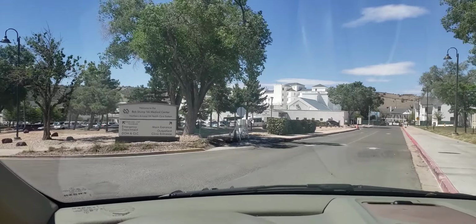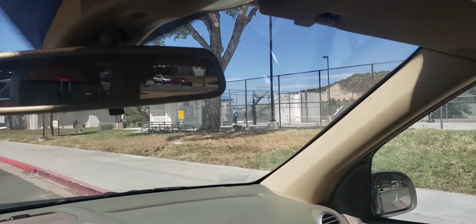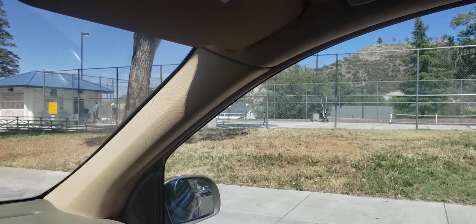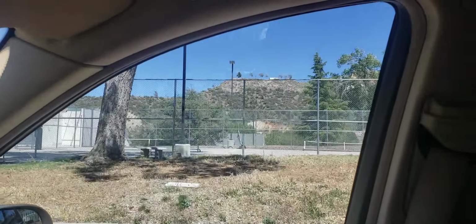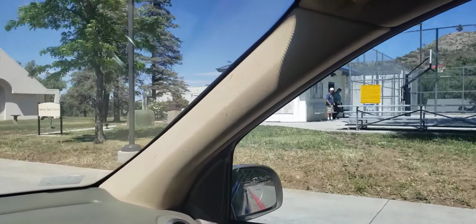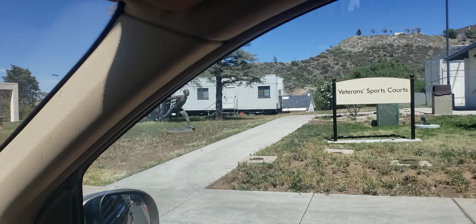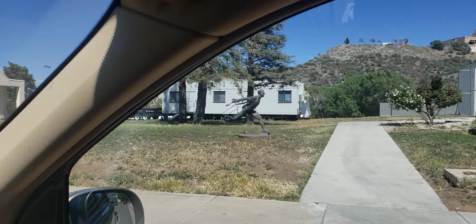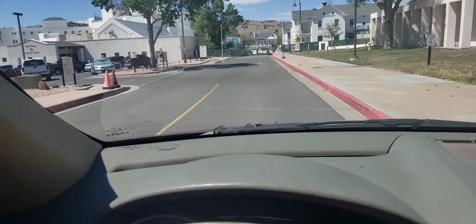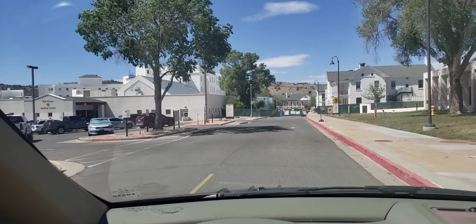Here's the hospital, Bob Stump VA Medical Center. On the right, sports courts. This is quite the place for the veterans. Veteran sports courts here. Oh, look at that statue, that's pretty cool. Guy running track right there. And you come in here, you've got over 200 beds with all the buildings here for the VA Center.